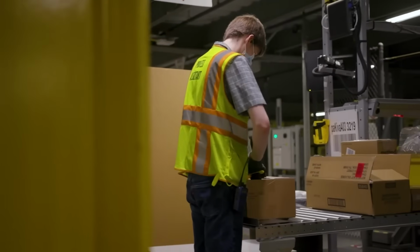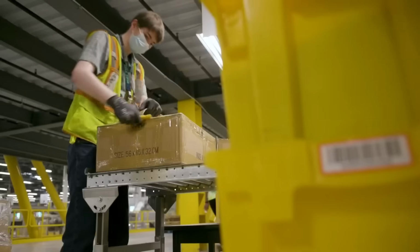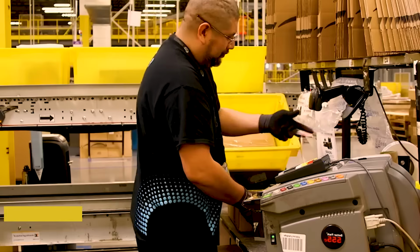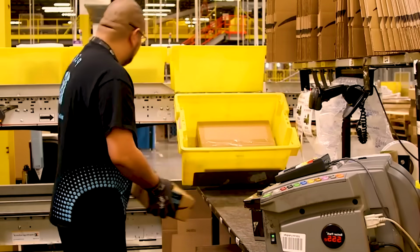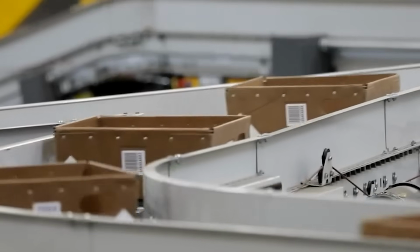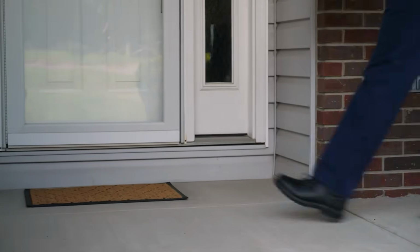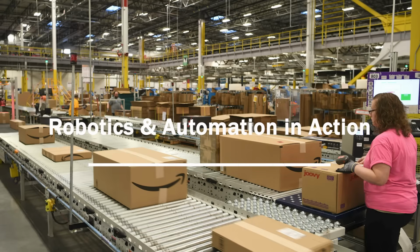In traditional warehouses, this entire process could take hours. But at Amazon, picking and packing a product often takes just minutes. That's the power of engineering, software, and human coordination coming together in real time. And yet, even after all that precision and hustle, the package still has miles to go. It's just one part of a bigger, faster machine, one that doesn't stop until the box lands safely on your doorstep.